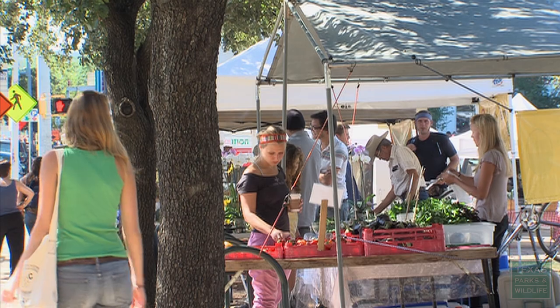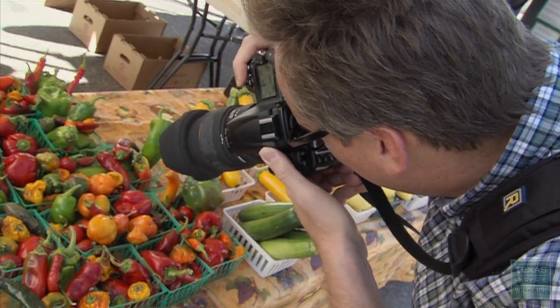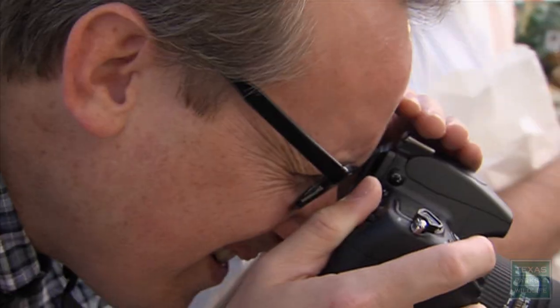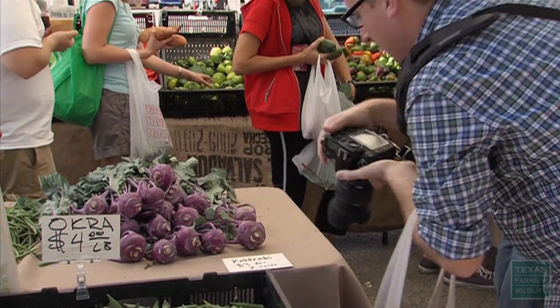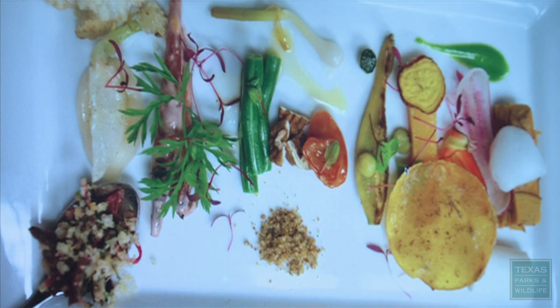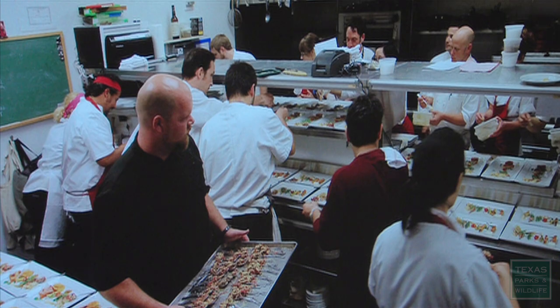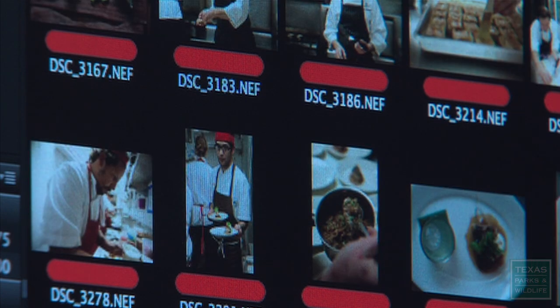And Marshall brings back more than food from his trips to the farmers market. I'm actually in the process of shooting a cookbook. Food photography is as much his passion as cooking and eating. So much food photography is focused on that finished dish. I like the process of cooking the food or preparing the food as much as I do the eating of the food. And then to capture that with photography.